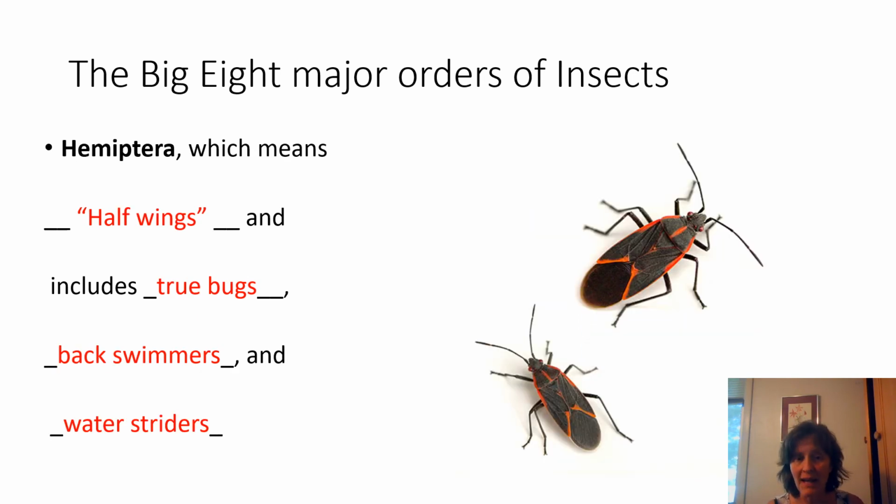And then Hemiptera, meaning half wings. These include what we call the true bugs, back swimmers, which you'll see in ponds, and the water striders, which you've probably all seen walking on the surface of the water. And their feet are so spread out that they can sort of use the surface tension of the water to not sink. These are box elder bugs, and you can see when they say half wings, they mean basically half of the top wing is sort of sheath-like and half is membranous. And so it's sort of like this cross. You can tell these because they'll have a sort of cross shape in their bodies. So those are the Hemiptera.